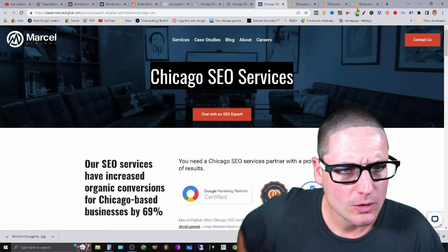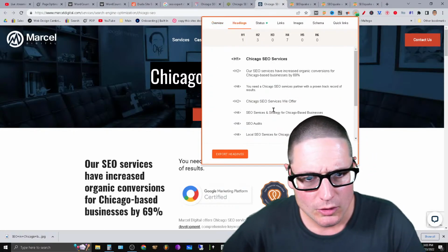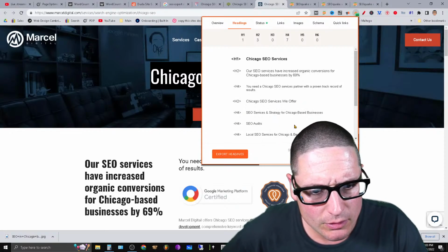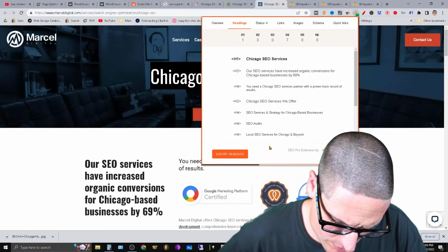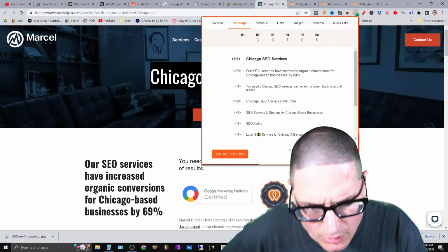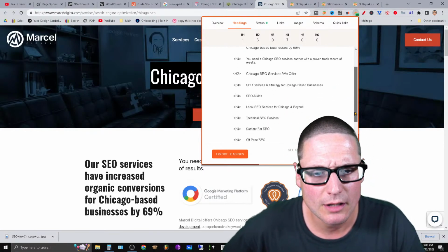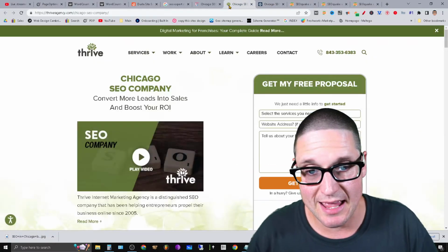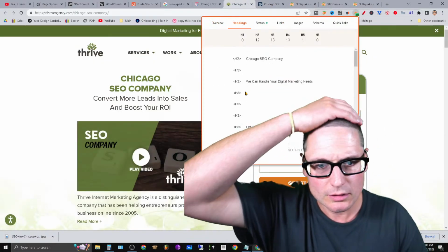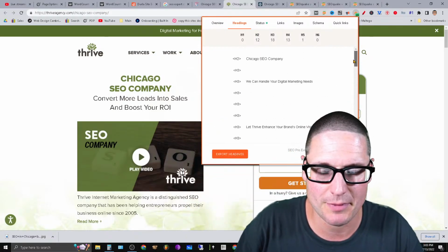Okay. So let's just take a look at these headers. Out of the headers, 1, 2, 3, 4, 5, 6, 7, 8, 9, 10. So that's every single heading they've optimized. Now let's take a look at this one here quick. Oh, so look at all the zones on the page that they didn't optimize.